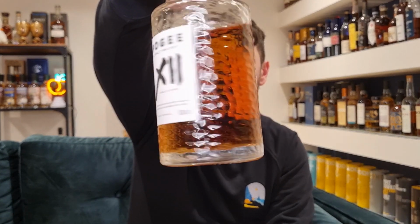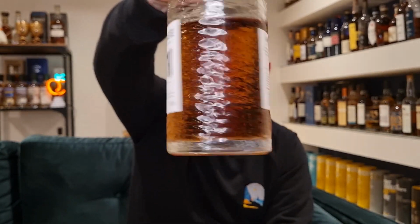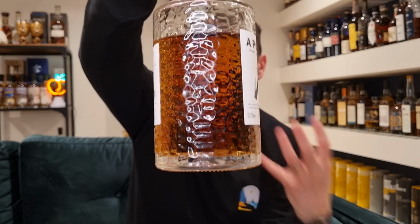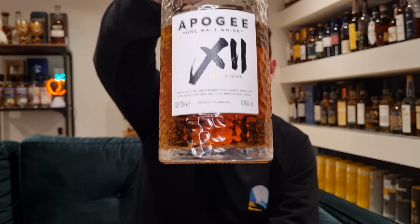Now back to this, Apogee, named after a bit of a combination of something around basically the furthest point in Earth's orbit that you can get from Earth's core without going... I can't remember, I'm no scientist. Also, it was an old games company as well, which is pretty cool. The bottle itself, very fetching. As you can see, very aesthetically pleasing. Now, apparently the divots here have been designed to emanate Bimber's stills that they have at the distillery. Ironically, this whiskey didn't come from those stills, however.